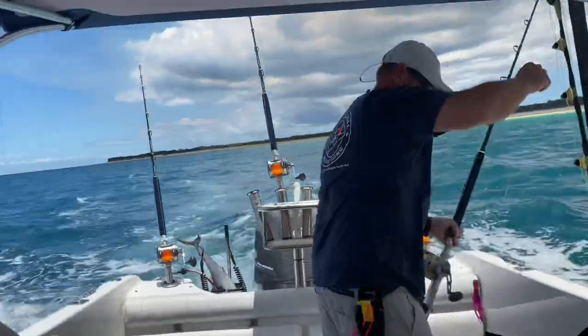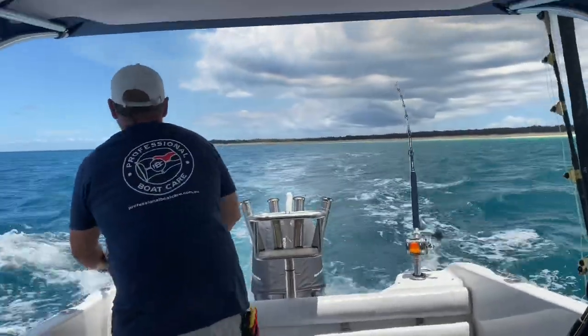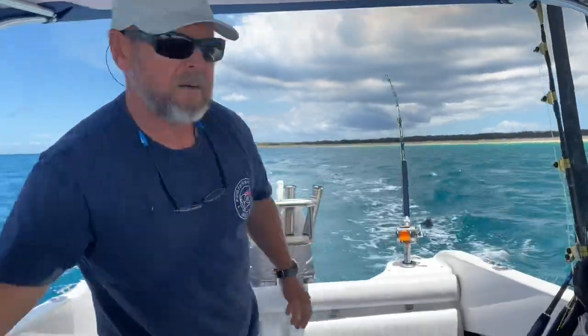I find lures just easier when I'm on my own. Hard to store the bait, and I really probably should only be trolling with two lures, as you can see here, but it doesn't take long to clear when you get a strike. I just love a big spread of lures, it's fun.